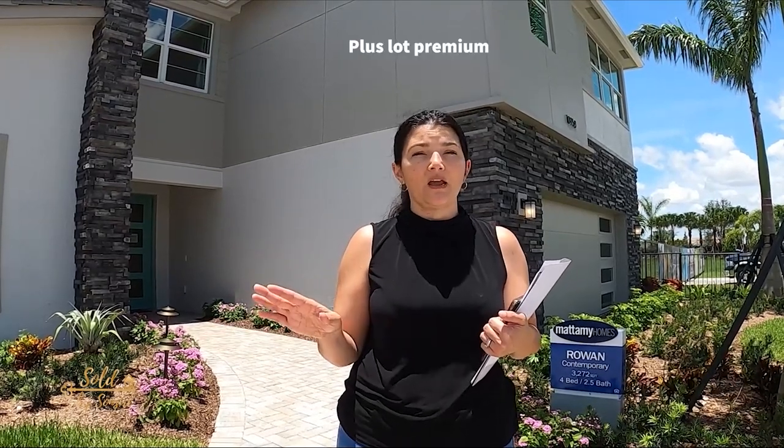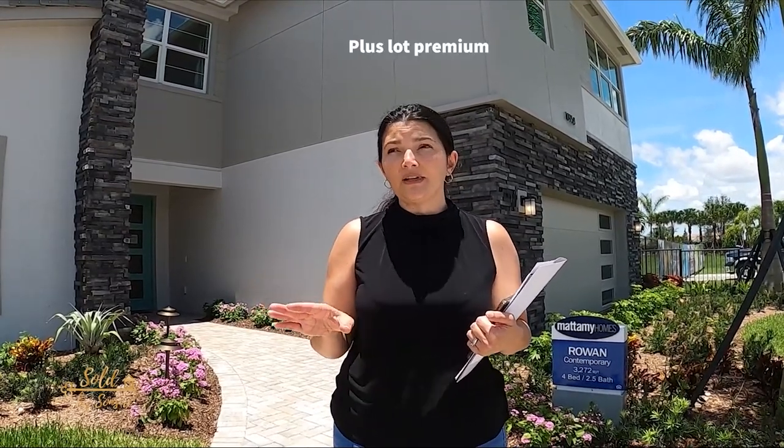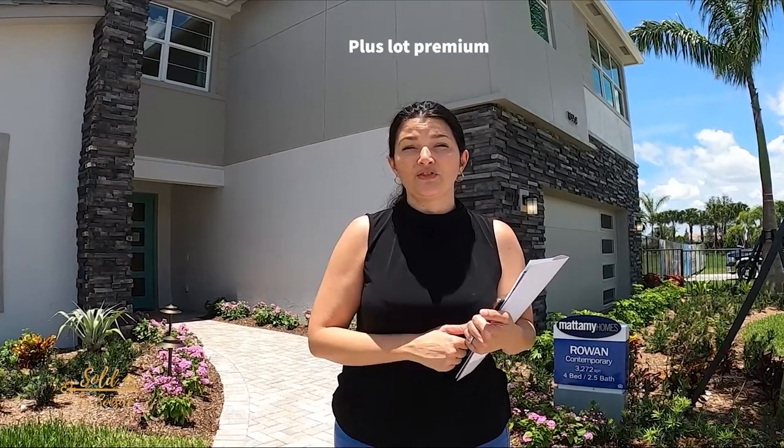I know it's a little bit higher than the rest of Port St. Lucie, but it's absolutely stunning construction. And if you're looking for something new, this is definitely going to be the best place in our entire area. It's beautiful. I hope you enjoy this final tour.